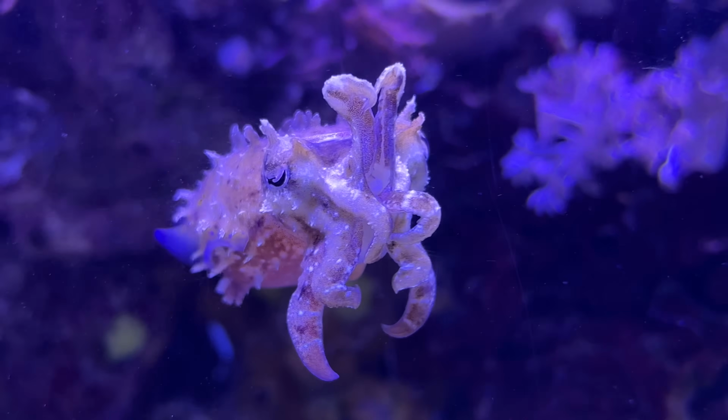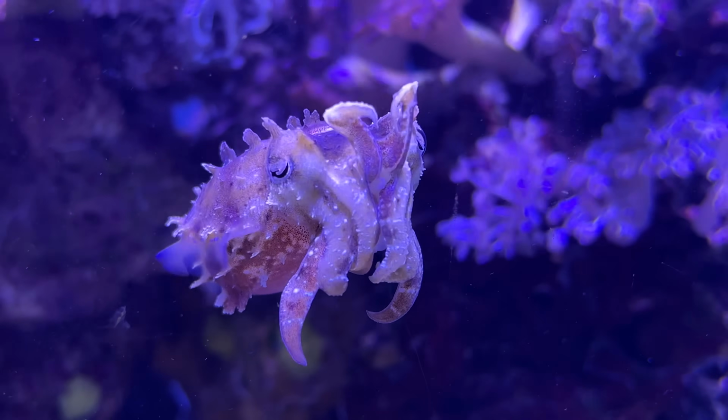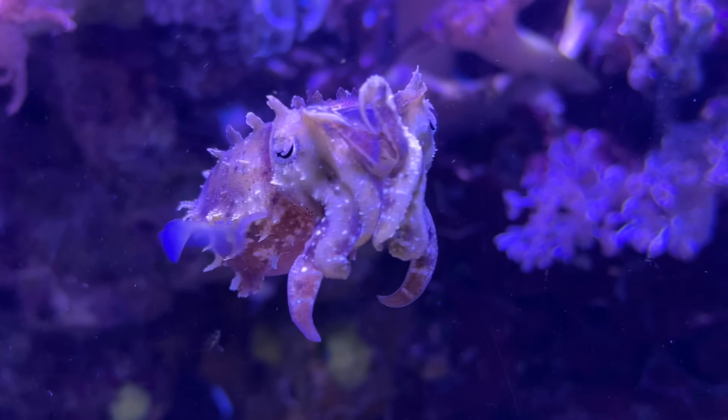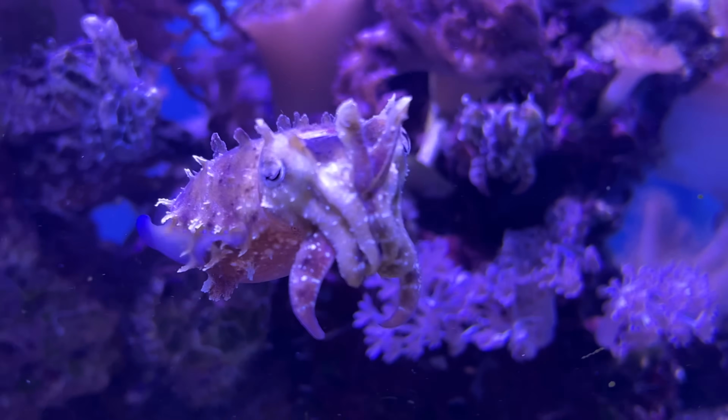But then we went to the Mote Aquarium just because it was so rainy. And they had lots of cool stuff. I love the dwarf cuttlefish. One day I'll do a tank of these. They're one of the cephalopods that do better in aquariums if you can provide the food for them.